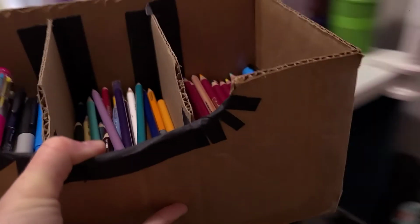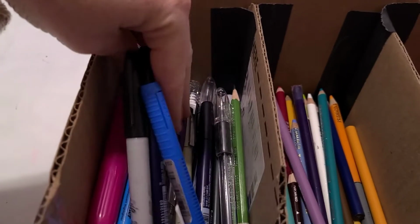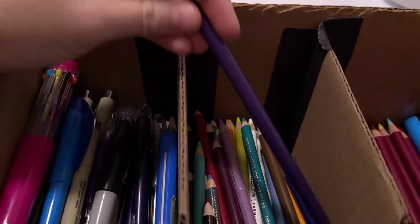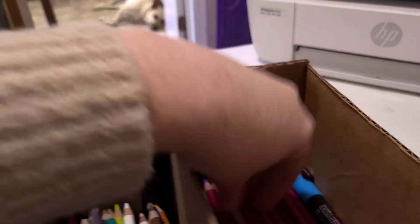This particular box I split into 3 different sections. This first one has extra pens, fine liners, colored pencils. This middle one has my Prismacolor pencils that I've been using forever. I've mostly used Prismacolor, so I'd be interested to try more.